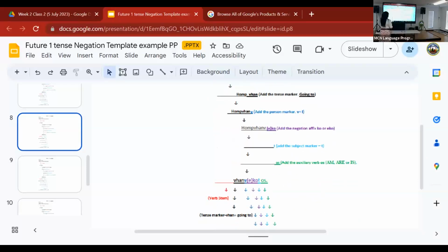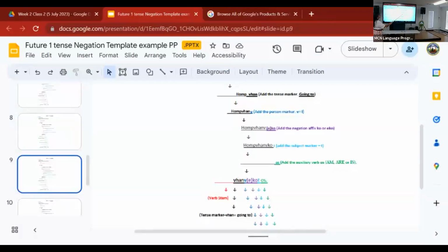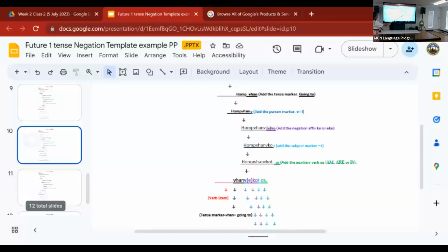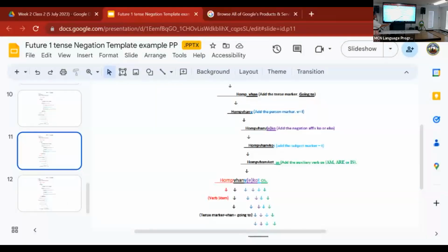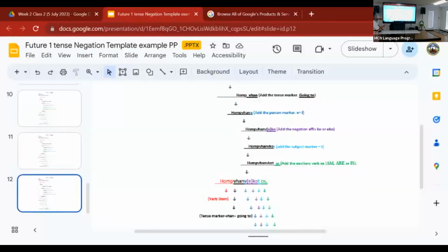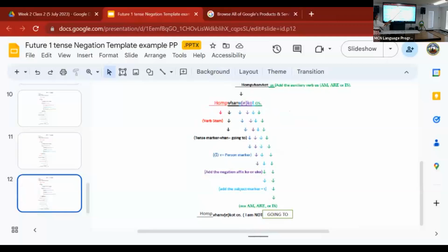The next one, you have your verb form, you add your T, which is your subject marker. Then the auxiliary verb. Next step, the reason I have the E in there is because, if that was not a vowel, you would add your vowel. But since there's already a vowel there, you don't add it. You don't create it. And you'll see it further down here.